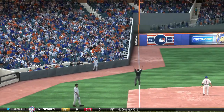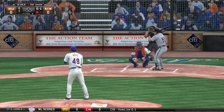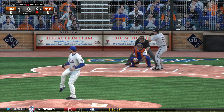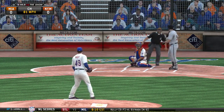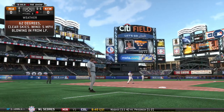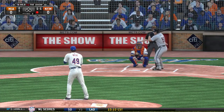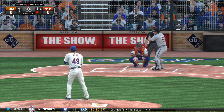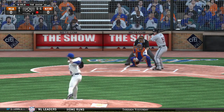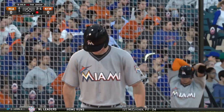Now a ball pulled hard but fouled off to the left. And he watches one dip low and inside for a ball, 1-1. Game time temperature tonight, 62 degrees, but should drop into the 50s before we're done. The 1-1 home. And they'll try to keep crowding him in, but this pitch misses as well. It's 2-1 now.